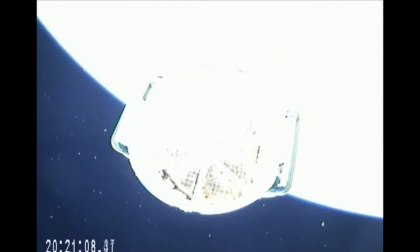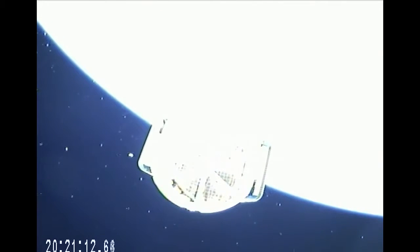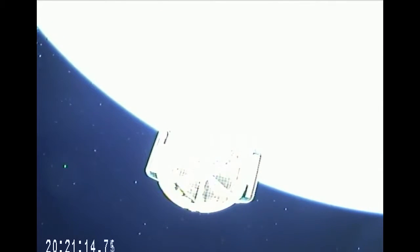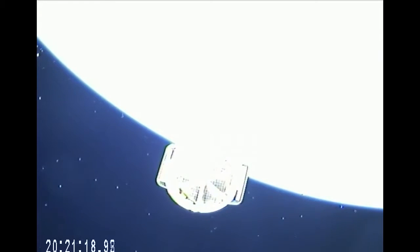Acquisition of signal in Newfoundland, Canada. Standing by for Dragon separation in 10 seconds. Dragon deploy confirmed. And a great view of the Dragon spacecraft departing the Falcon 9 second stage on its way to the International Space Station with the solar array deploy upcoming in about 2 minutes.